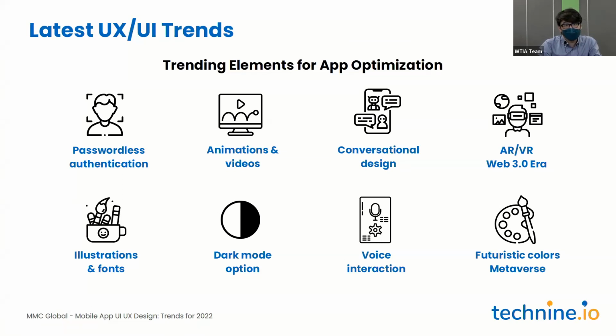Animations and videos, more interesting content, or specifically in between loading pages, having more animations or videos to make that time spent waiting more interesting.